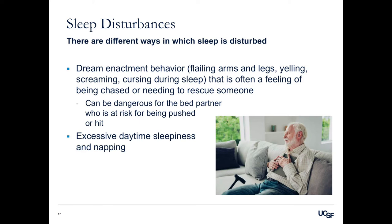Sleep disturbances. There are a lot of different ways in Lewy body disease that sleep can be disruptive. When you think back to that earlier slide showing how the brain stem is affected in Lewy body disease, I don't think it's surprising to think about all the sleep disruption that can happen. It can take many different forms.